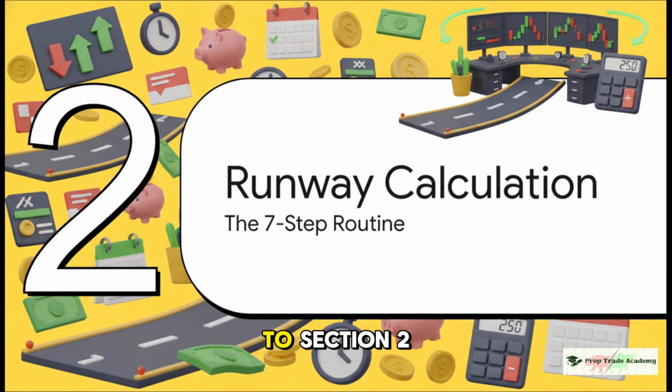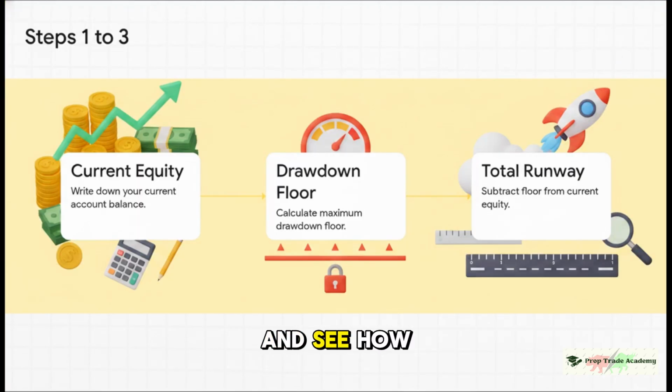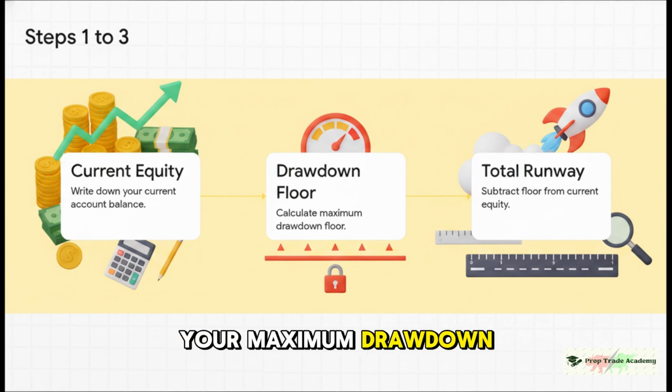Moving right along to Section 2, the 7-step runway calculation. Let's move to the math and see how this builds into a simple 90-second morning routine that absolutely must happen before you open a single trading chart. Don't worry, we're going to chunk this math so it's incredibly easy to follow. Step 1, write down your current account equity. What does your screen show right now? Let's say it's $101,500.